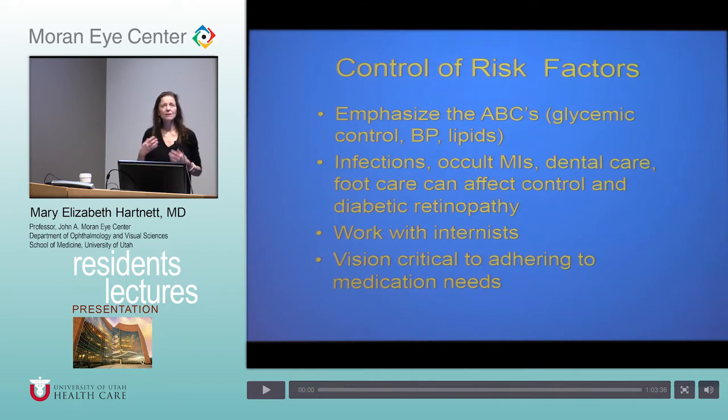And remember that if a patient is having trouble with their glycemic control, in diabetes their wound healing is off, and sometimes their ability to sense pain is off. So they can have a tooth abscess and not really know anything is going on. So think about infections, occult MIs, dental care, foot care; all these things can be very important and life-saving for diabetic patients. The other thing that sometimes comes up is that it's important that they have vision that's good enough so that they can take care of themselves, particularly if they're on insulin and trying to administer that.